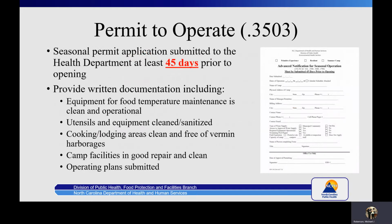In addition, a seasonal permit application must be submitted to the health department at least 45 days prior to opening. If you look at the right-hand side of the screen, you see a copy of the advance notification for seasonal operation form. The operator must provide written documentation including equipment for food temperature maintenance is clean and operational. Utensils and equipment are clean and sanitized. Cooking and lodging areas are clean and free of vermin harborages. Camp facilities are in good repair and clean, and operating plans have been submitted.